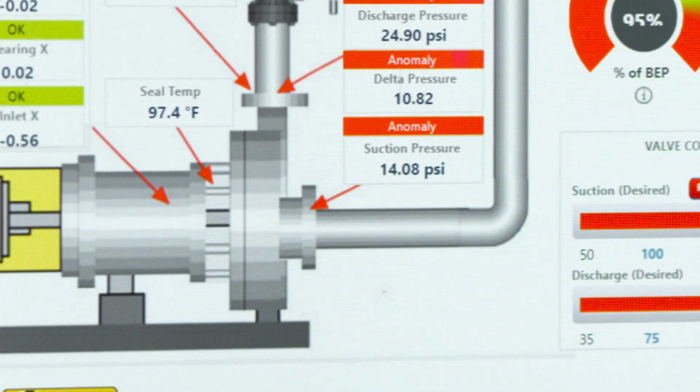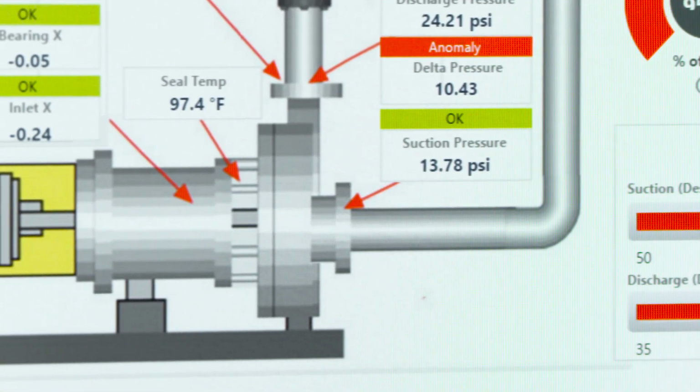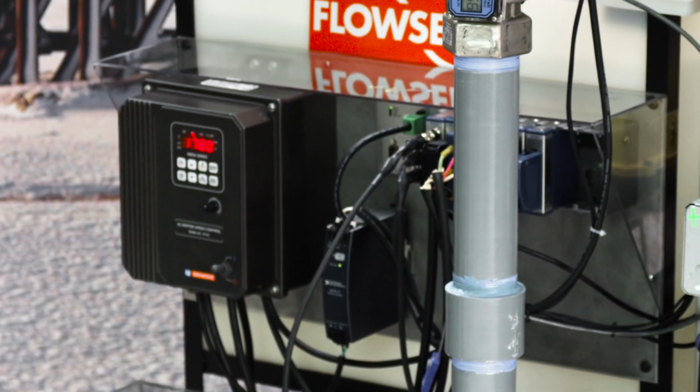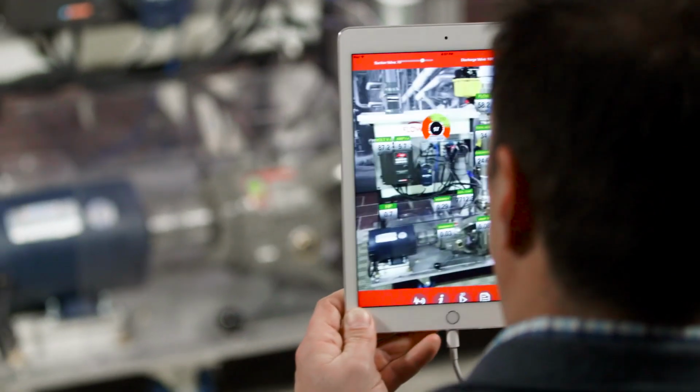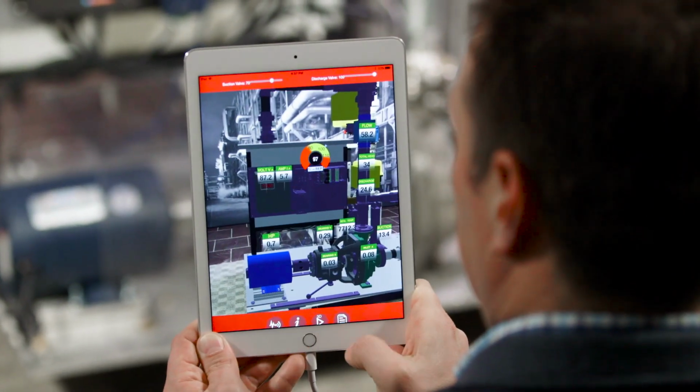We're helping Flowserve to actually connect those pumps into our ThingWorx IoT platform, where we can apply analytics and then help predict impending failures or problems. National Instruments is a global leader in measurement and control systems. Connecting National Instruments' platform to an HPE Edgeline system enables us to do incredible things.